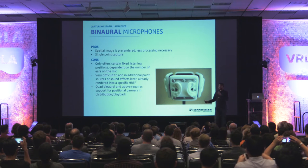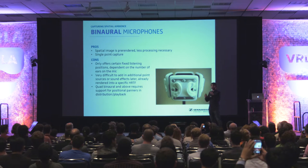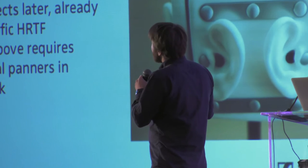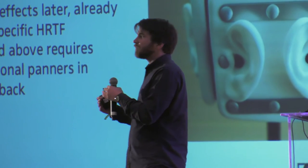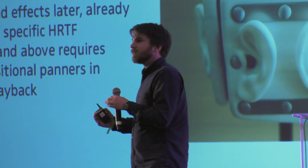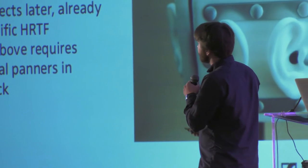Quad binaural microphones and binaural microphones are easy in some ways because you capture the audio pre-rendered spatially. So there's less work to be done in post-production to get that spatial image. And it's a single point of capture, which allows us to put our microphone under a camera. Most of the time, when we're thinking about spatial audio, because we can't be in the shot, one of the main places that you can go with the microphone is under the camera. So this allows us to accomplish that.